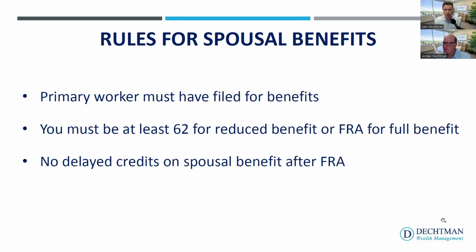So here are some rules. The primary worker must have filed for benefits. So in the previous example, if John had not filed for benefits yet, but Jane went to go collect her benefit, she would get $800 because that is what she is entitled to on her working record. You are only able to collect the spousal benefit when the primary worker has also filed for their benefit. You must be 62 to begin receiving your benefit, or at full retirement age to collect the full benefit. And then lastly, no delayed credits on the spousal benefit after full retirement age.